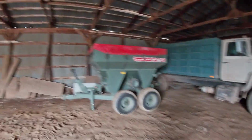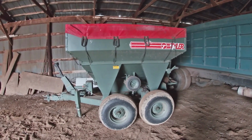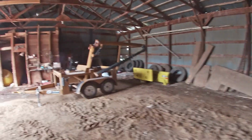It's a little dark in here. I'm in the shed by my house now. Tyler 5-ton fertilizer spreader. Mainly use this for spreading potash. If I forget anything, you'll see it all as we're using it this spring.